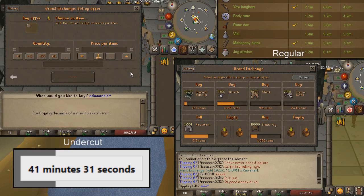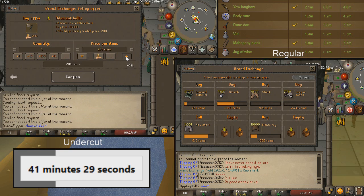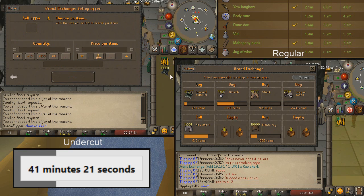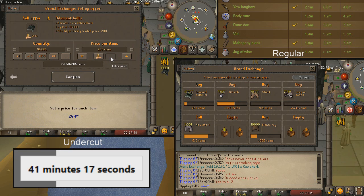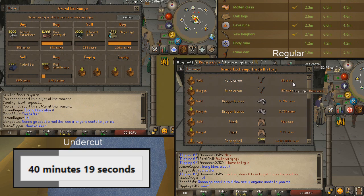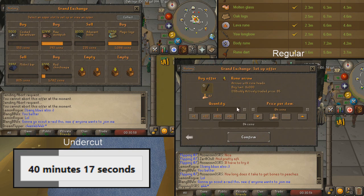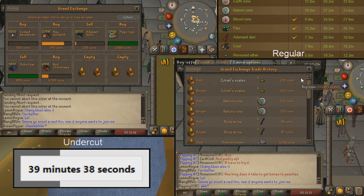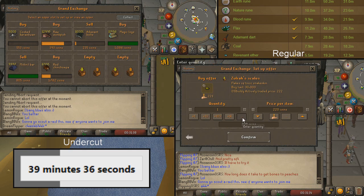Okay, so these adamant bolts still have a weird margin on them. I don't know what I should try selling them for. I think if I go for that high, 300, it might never sell. So we're going to go for 249. Okay, the account on the right will have a 3 GP margin here. Pretty good. And we'll do 10K. So I'm going to do Zolver scales on the right account. 3 GP is actually quite good considering I can do 30K of them.